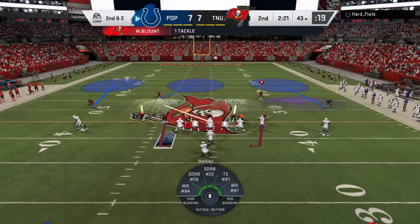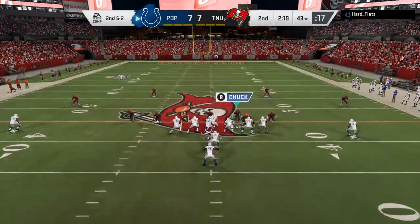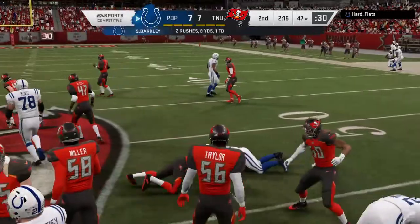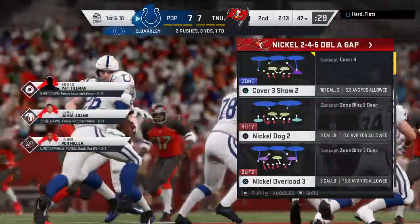X3, 218, jump. On 2nd down now, Barkley. And he'll go down right around the 47 this time.